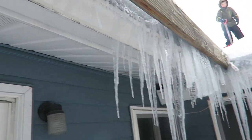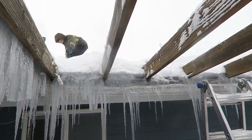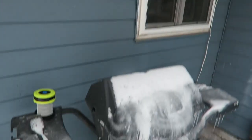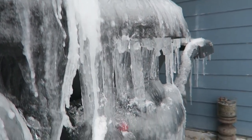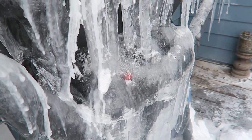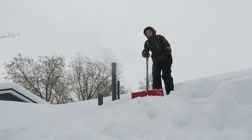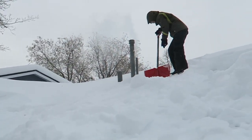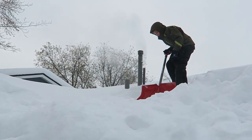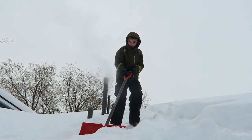Look at these icicles! And our gutters are just cram-packed with ice. It's so crazy. Check out our barbecue. That sucker is not opening or turning on. Oh my gosh, we have more than a foot of snow on there. Then we're gonna have to shovel off the deck when we're done with the roof.